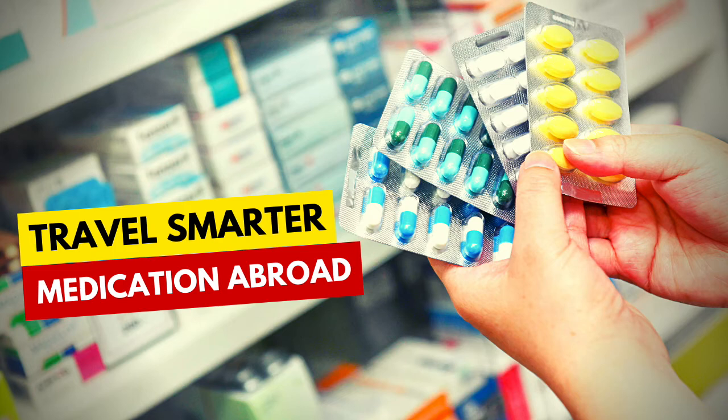You find some medication labeled Panadol or paracetamol, which is the equivalent of acetaminophen in other countries. Having done your research, you grab it and you know that relief is on the way.